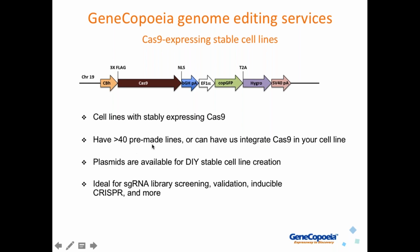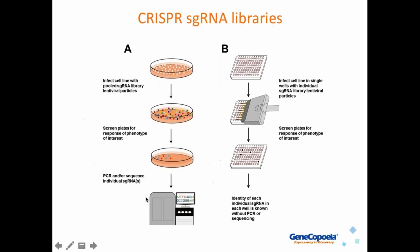Again, we have more than 40 pre-made cell lines. Most of these are cancer cell lines. Or you can have us integrate Cas9 in your cell line of choice. You can also purchase, as I showed before, the donor clone along with a safe harbor knock-in kit for do-it-yourself stable cell line creation. And these are ideal for several applications such as CRISPR library screening, validation, inducible CRISPR, and more.